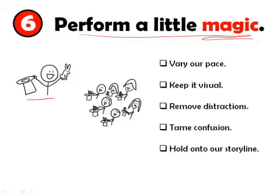Because you know what? As the presenter, we are the performer, and we have the magic hat in our hands. And what we want to do is pull out our magic tricks and have our audience be amazed as they learn from us. So how do we do that? We talked about this. We vary our pace. We absolutely keep things visual. We have lots of stuff to show and to tell, and we remove distractions.